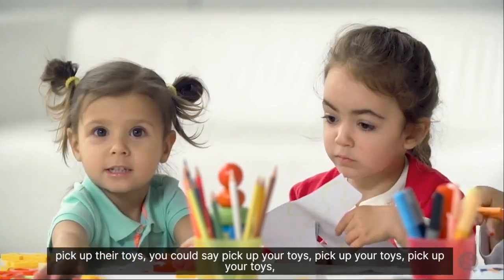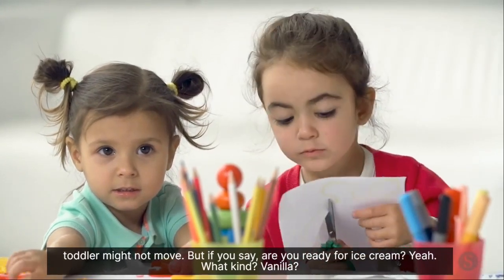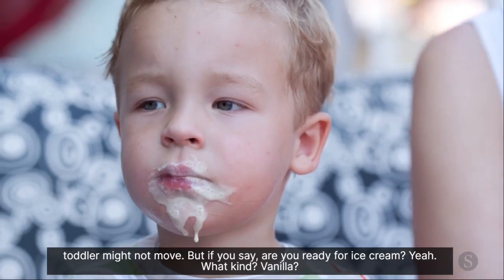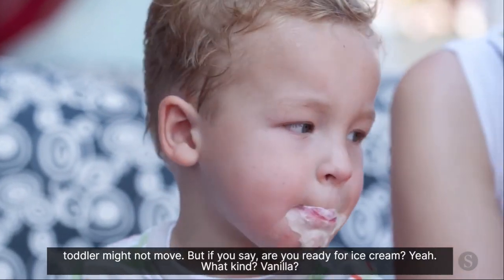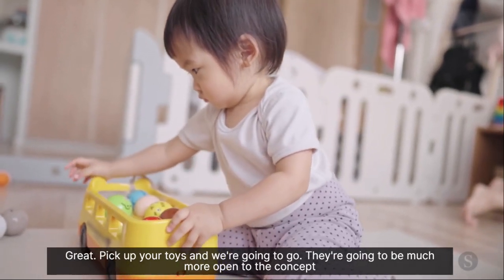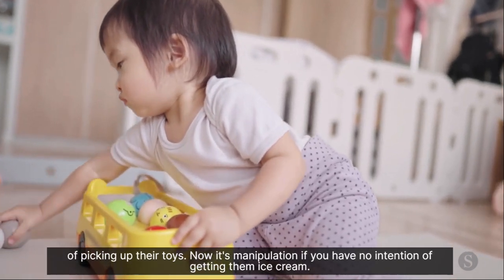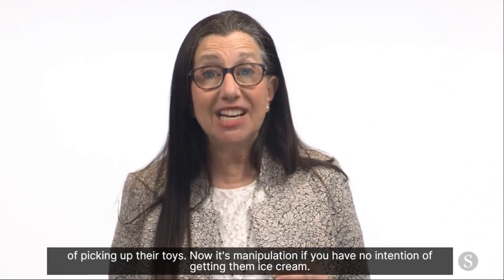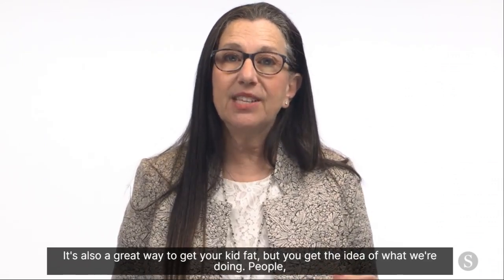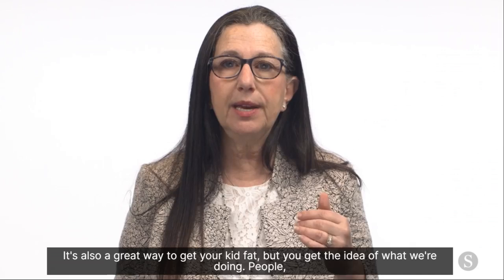Back in influencing skills for toddlers, if you had a toddler you wanted to pick up their toys, you could say, pick up your toys, pick up your toys, pick up your toys. Toddler might not move. But if you say, are you ready for ice cream? Yeah. What kind? Vanilla? Great, pick up your toys and we're going to go. They're going to be much more open to the concept of picking up their toys. Now, it's manipulation if you have no intention of getting them ice cream. It's also a great way to get your kid fat, but you get the idea of what we're doing.